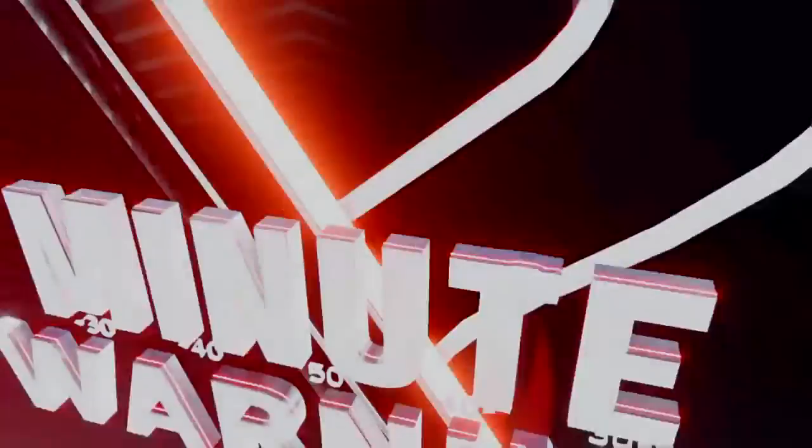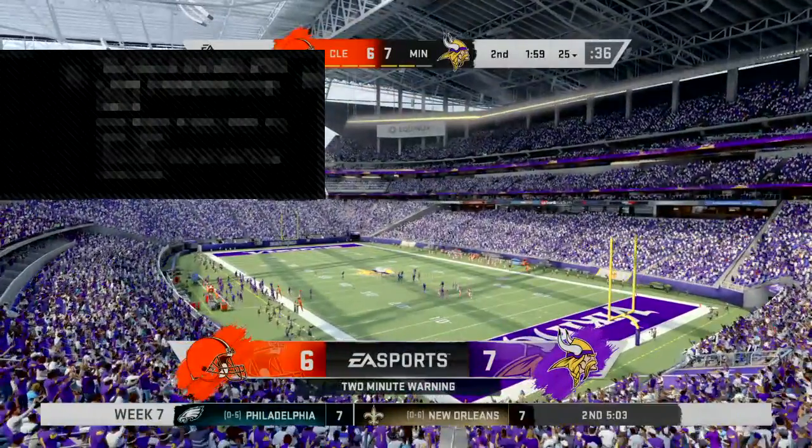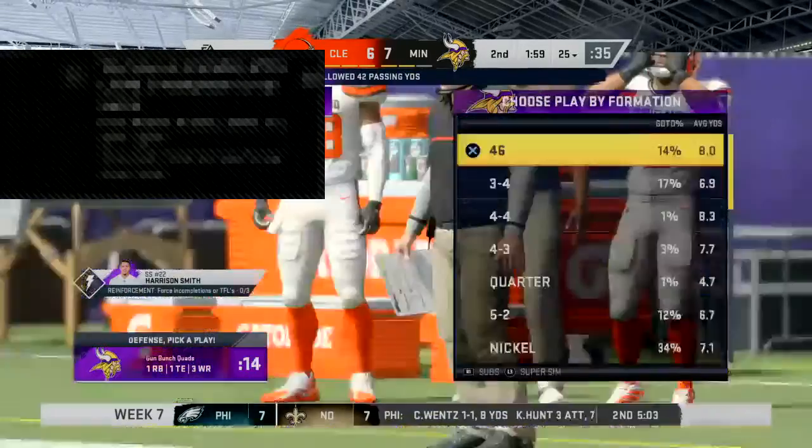Not easily done. Now here's a pass on first down. It's knocked away and incomplete. Second quarter action with 1:59 remaining.